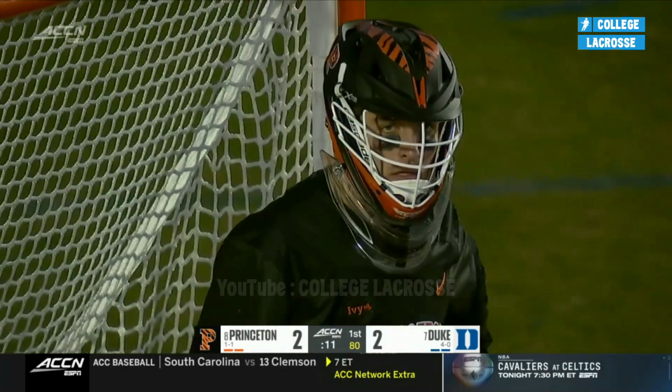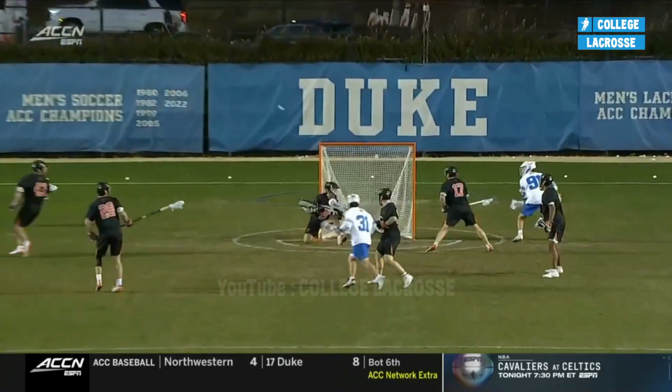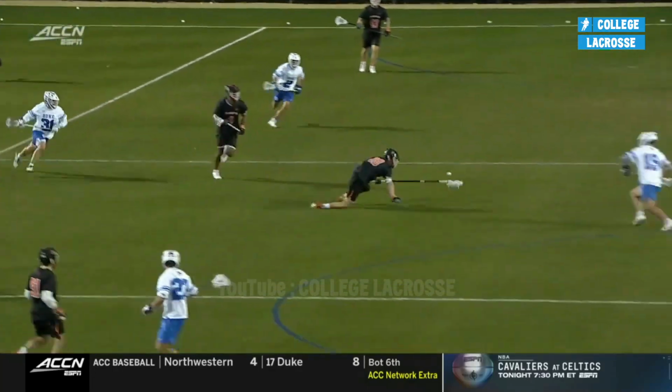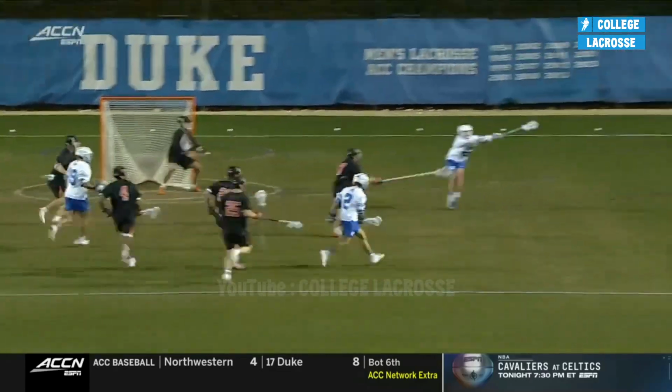Chaotic indeed, Jay, and sometimes it's better to be lucky than it is to be good. That one they thought went in, right? Tremendous ride out of Duke here, and the ball just right there, right? Drops that ball. Duke's able to pick it up. In transition again, unsettled play.